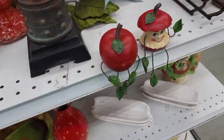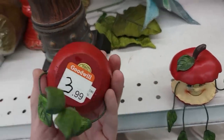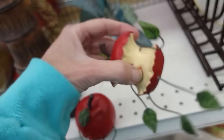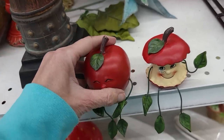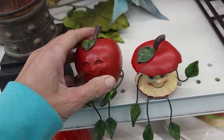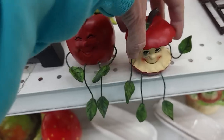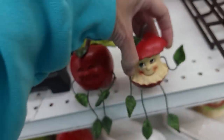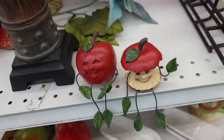Oh, look how cute they are. $3.99. They're not dangly though. Like normally the shelf sitters have little dangly legs. So I don't know how well these do, but I don't know if I can clean him up. He's pretty chipped up. Yeah, I think I'm gonna leave these guys. I'm sorry, guys.